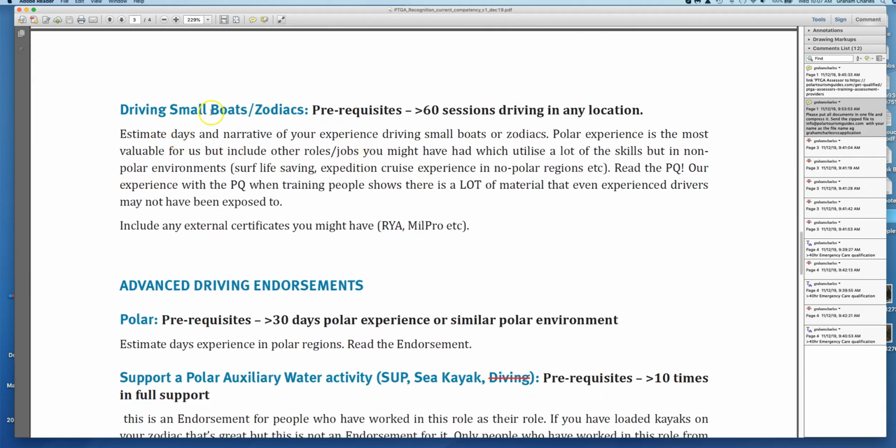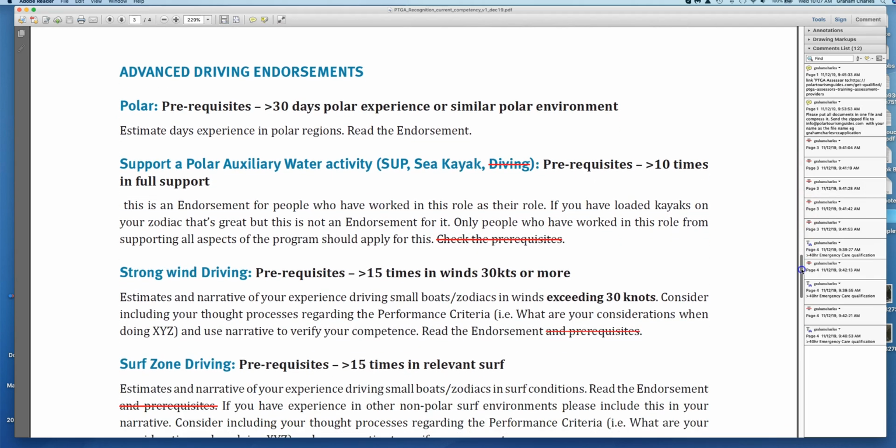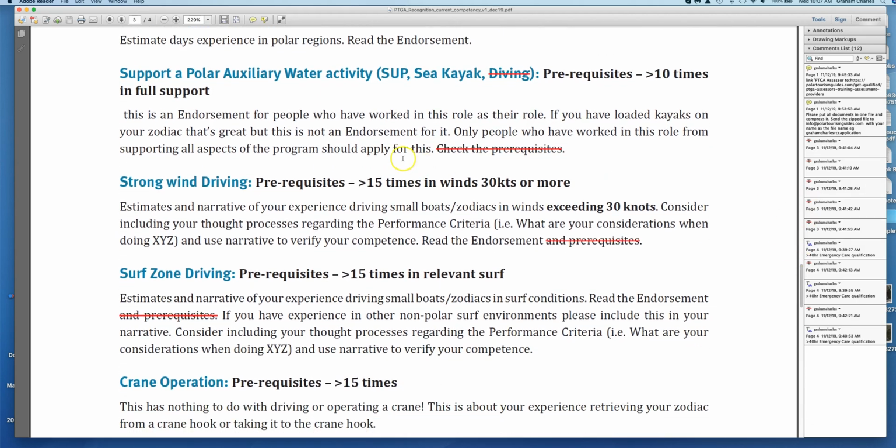Driving small boats, you might have learned how to do it, you're underway, but again, we're not interested in hearing from you unless you at least have more than 60 sessions driving in any location. And particularly when we get on to our advanced driving endorsements, please take note of these.